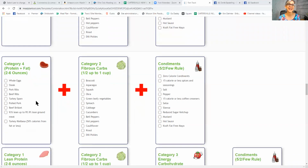But let's look at what's in this category. Whole eggs, all your cuts of steak are here. Pork ribs, beef ribs, turkey spam, pulled pork, beef brisket, 93% lean up to 95.9% lean ground meat, and turkey kielbasa, as long as 50% of the calories or more are not coming from fat. And you would put this with a category 2 and throw on some condiments, and you got a great fat burning meal. Now, I'm going to take this as a teaching opportunity.